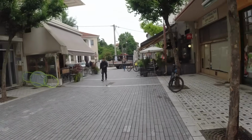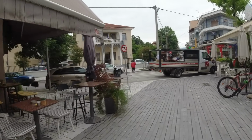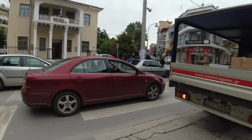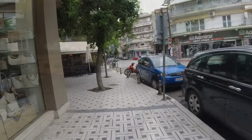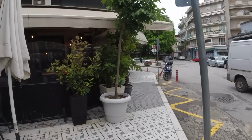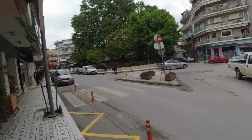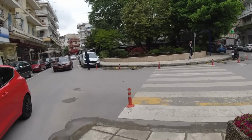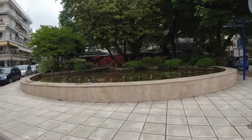And I'm going to just show a little bit more of the town here. It is very lively. What a change from the ghost towns of the Greek islands. It's a pretty interesting city. So this definitely turned out to be a great suggestion. Stopping through Edessa. Getting a very different impression of Greece. The real local life. It is alive and happening.